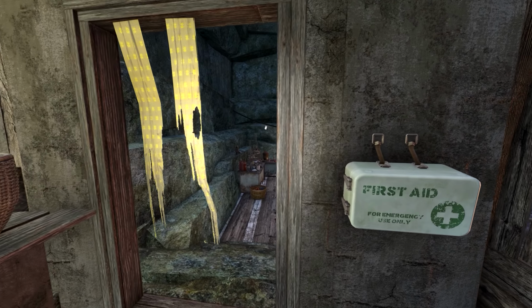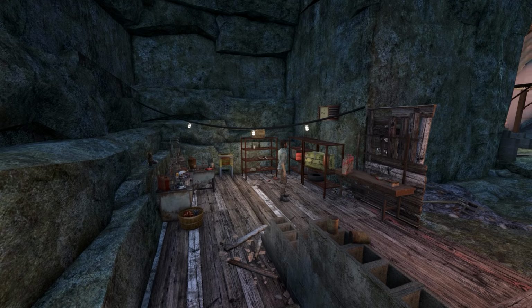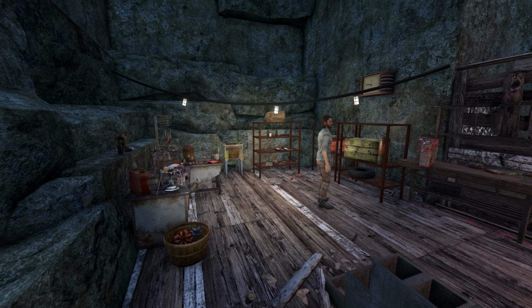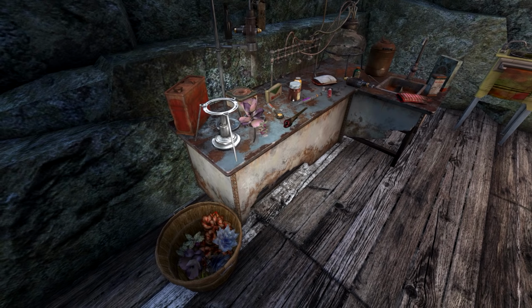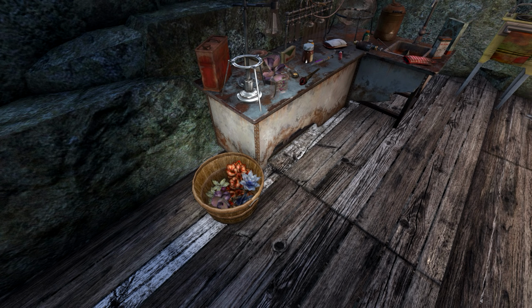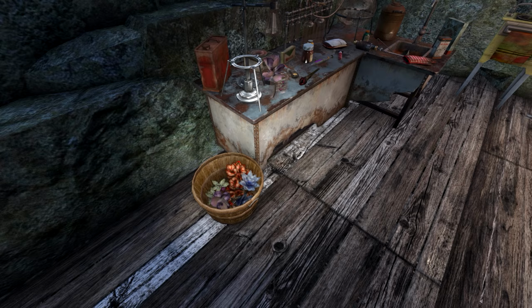And we can step out over here. We have our kind of tier 2 workshop for this next floor up. So we've got a lot of chemicals that are being worked on. Someone's sent some plants down for working at the chemistry workbench.